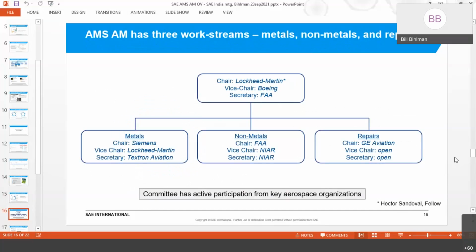How are we organized? Basically, AMS-AM has 3 work streams. We have metals, non-metals, as I mentioned, and then I alluded to earlier that we've set up a repairs group. And the repairs group is overseen by Dave Abbott at GE Aviation, that's in the lower right. And then the chair of this overall committee is, Dave used to be the chair. He was replaced after his 2 renewable 3-year terms by Hector Sandoval, who's a fellow at Lockheed Martin.